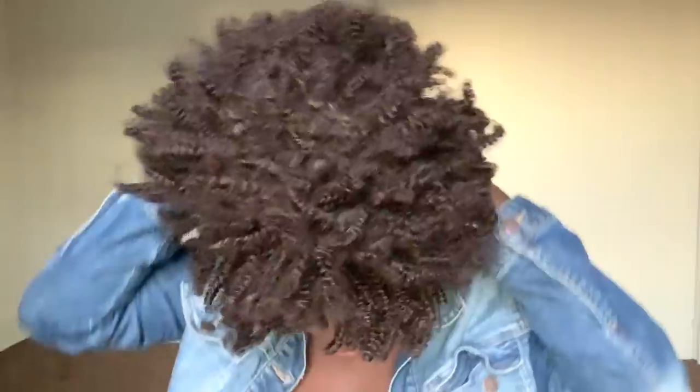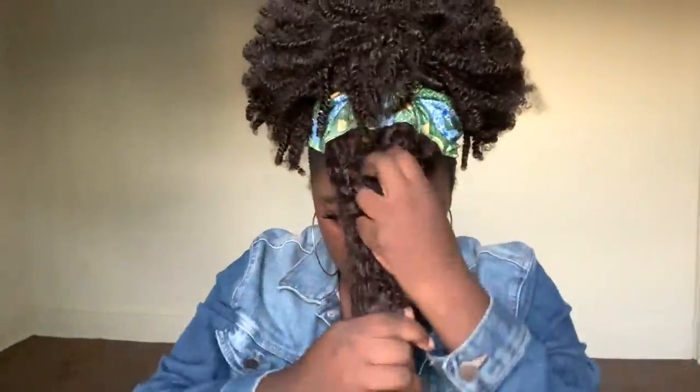So I'm just gonna toss her on and see what she's looking like. So these bangs are out of control. What am I doing with these bangs, y'all? Mm-mm. Okay. I'm definitely feeling this here in the back. This is cute. This is cute. This is not. So we're gonna have some cutting to do.